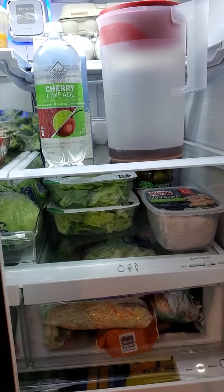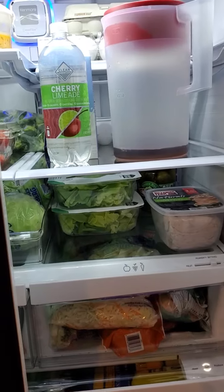So I just wanted to give you a sneak peek into my refrigerator this week, and I'll spin it around to me. There we go. Look at my hot mess hair.